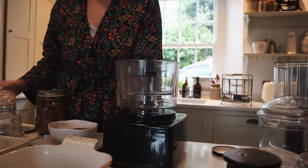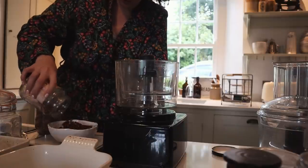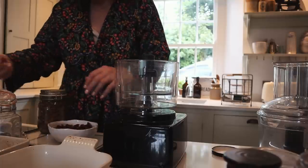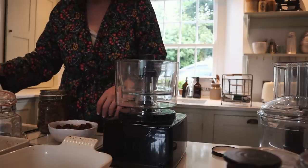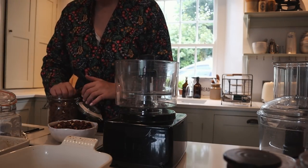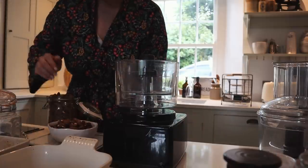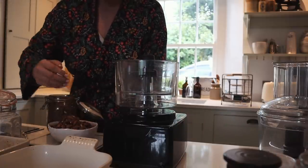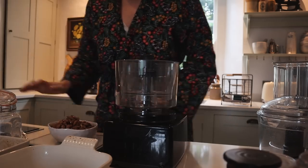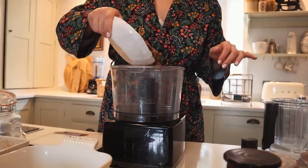I'm gonna triple it because Alex is coming home. So there'll be some left for him to have. So that's 100 and it's a bit too much. Yeah, let's just do pecans and walnuts. 100 of hazelnuts. And then I will just do, is this tripling it? 100, yeah. And then I'll do 50 of almonds. So you can kind of just use whatever nuts you have and they sort of add to the crumble on top.